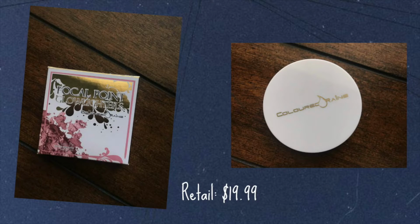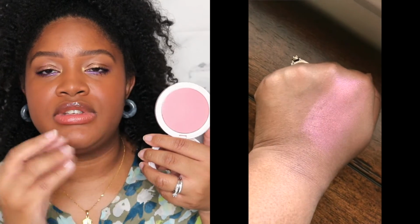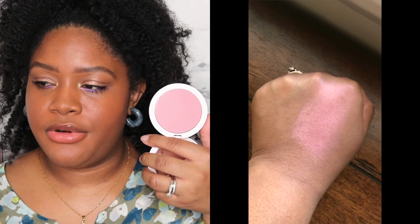Next we also have a highlighter, which I was so excited about. I love Color Raine's highlighter. I have one already by them, so I'm so excited that this baby is joining the fam. This is their Focal Point Glow Lighters, in the shade Cutie Pie. Once again, the packaging is just so stunning. It's a really pretty pale pink color. I actually own no single highlighter that is pink like this, and this is a color I did want to add to my collection. Hopefully it looks pretty on my skin.